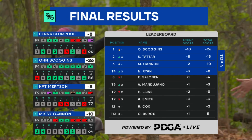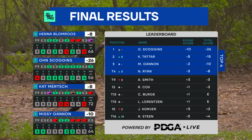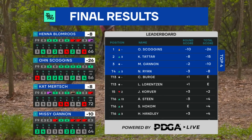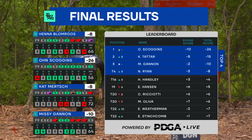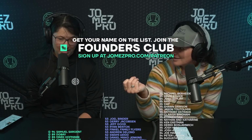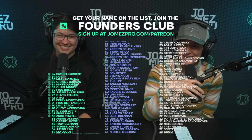Missy Gannon playing really solid to slide into that third place position behind Kristen Tatar, also playing unbelievable golf all weekend. And we had a 3-way tie for fourth? Yeah, Henna, Kat, and Natalie. And like I said earlier, there were only 7 people that shot under par today with the conditions, with the rain delay. So it's even more impressive that Owen shot double digits when there's only 7 under par. And back-to-back double digits. That's how you do golf, folks. That is how you do golf. Congrats, Owen. We're so happy for you.